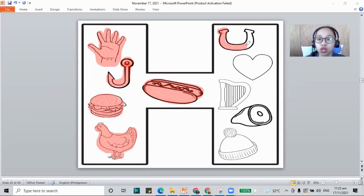H is for the horseshoe. And this one we put in the horse's hooves. It will protect the hooves of the horse. And we have H for the heart. The heart is a shape. H is for the harp, an instrument that you pluck. H is for the ham. We eat ham during Christmas. Sometimes you make ham sandwiches.